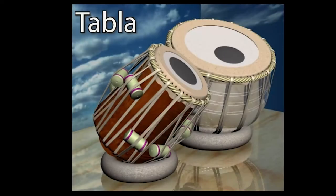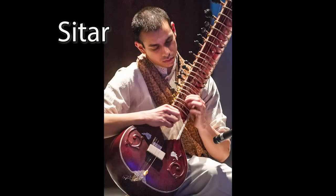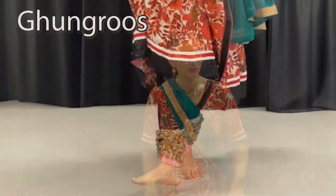Can you remember what instruments that we talked about? Did you hear the tabla, the drums? Did you hear the harmonium, the little keyboard? Did you hear the sitar, the one that looked like a guitar? And did you hear the pakawaj, the long drum? Most importantly, did you hear the gungru?